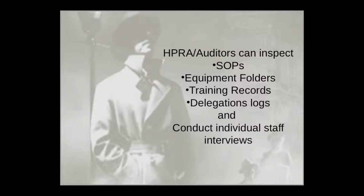And just as Deirdre said, the HPRA can inspect any trials that fall under their remit. And in relation to what I've been covering this morning, the particular thing they will be looking at is your SOPs. So they'll want to see that you have them in place, that they're appropriate to what you're doing, but also that you've processes in place to make sure that staff members are adequately trained in the SOP and are using the most recent version of the SOP. So that's all to do with your document management systems.